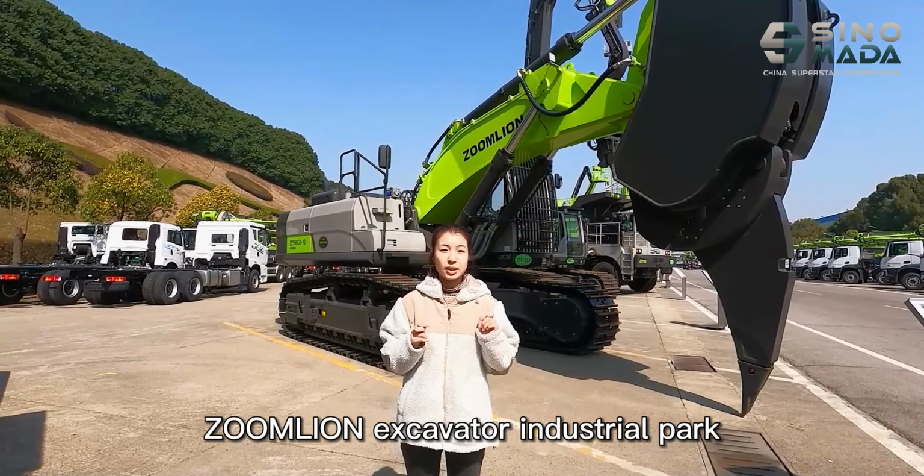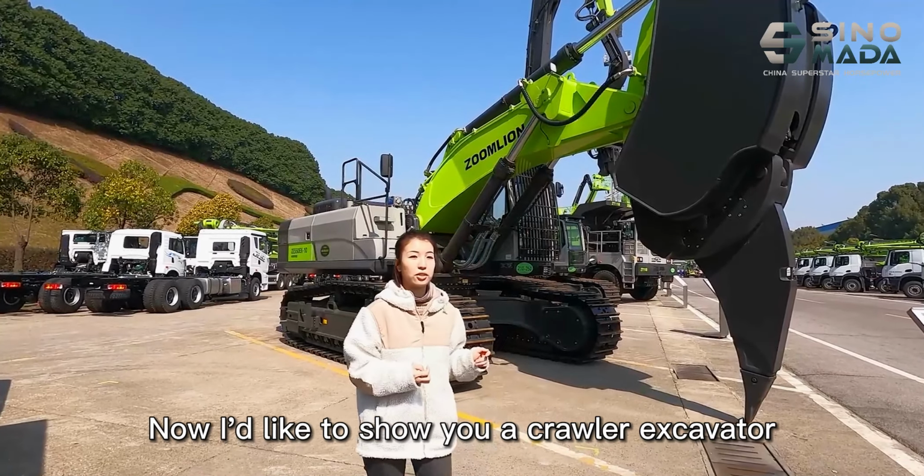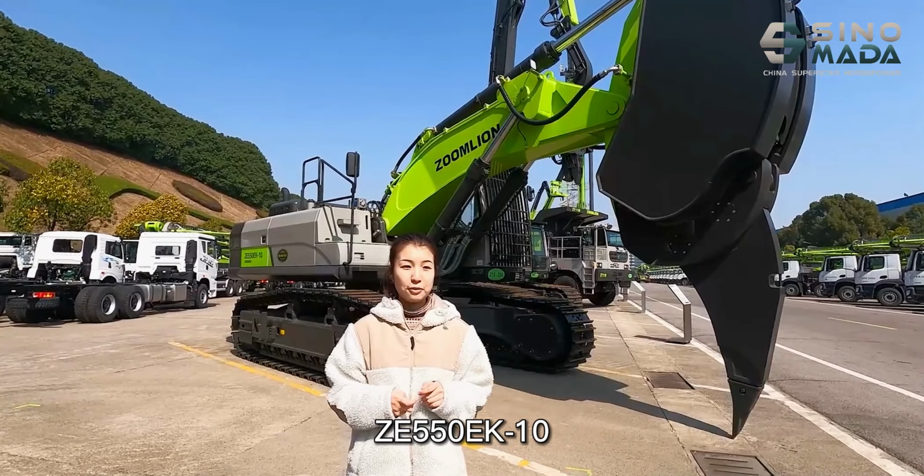Today I'm at ZOOMLION Excavator Industry Park. Now I'd like to show you a crawler excavator, ZE550EK.